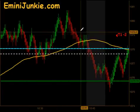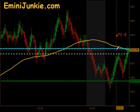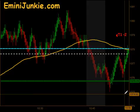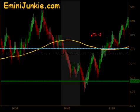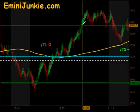actually came back down through our moving average, all the way back down to the open, pulled back, gave us a signal to get short, got our first contract off, didn't get the follow through to the downside we were hoping for, ended up with a 2-tick loss on that particular trade. As the market came back through our moving average, we had a nice full swing move to the upside.